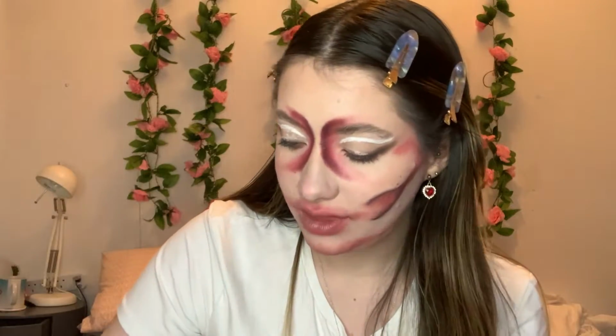Okay, so I'm still hating this look. So I'm gonna work on adding more white details everywhere. So the nose, the mouth, the teeth, all that jazz. And hopefully that makes it look a lot better, because right now, I don't know what I look like, but it ain't it.